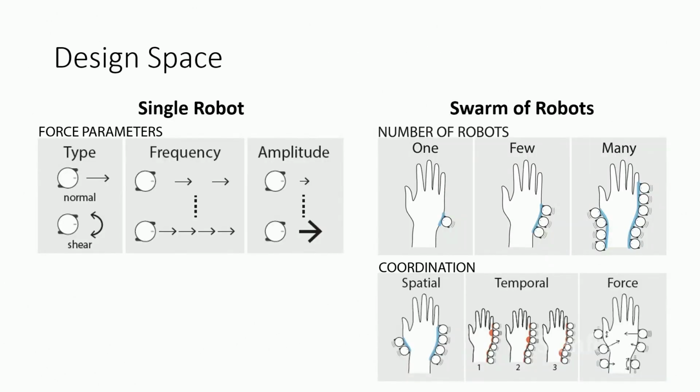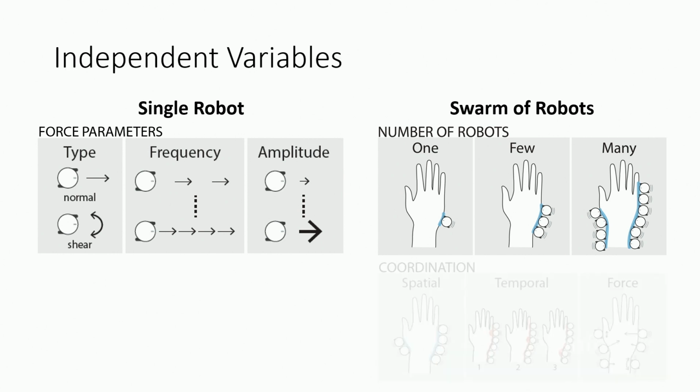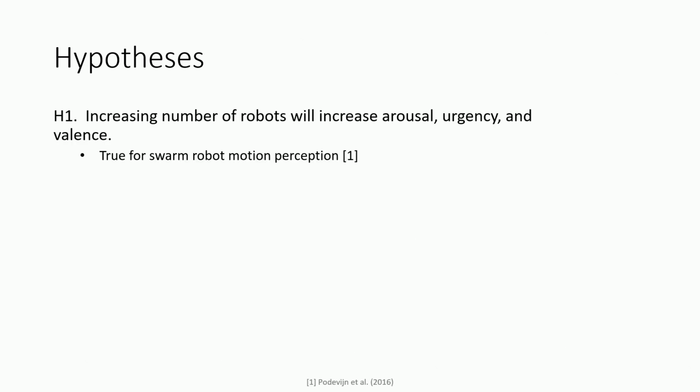Out of the parameters that we discussed earlier, we first chose to look at a subset of them due to time constraints. In particular, we decided to study the lower level parameters like force parameters as well as number of robots. As there is no other work that looks at the effect of haptic display with swarm robots, we formed our hypothesis based on prior work in swarm robot motion perception and haptics.